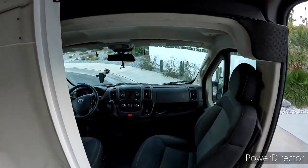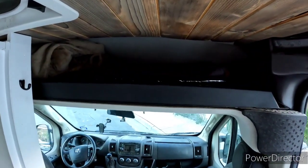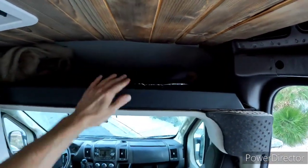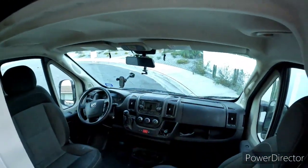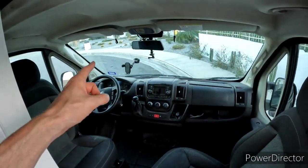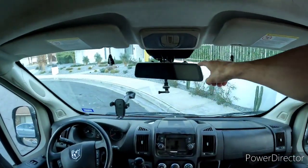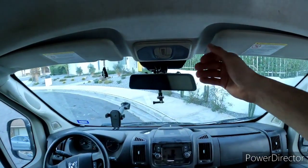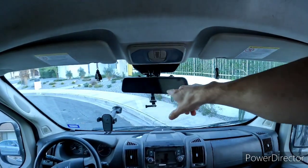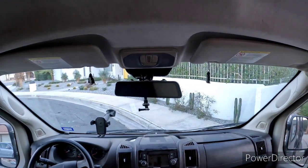Finally, up here in the cab, you've got all the header storage. There's a heating pad, a heating blanket up there, and there is all the window shades. So there's one for the windshield, both windows, and the sliding door. Up front, you've also got a phone mount, and this is a screen that has front-facing and rear-facing dash cams, and you can constantly see behind you from the rear dash cam because you can't see out the back through your normal rearview mirror.